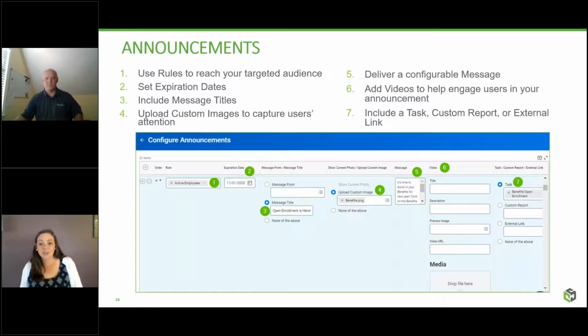And then the last section all the way over to the right, but perhaps the most important, is that you can include a task, a custom report, or an external link right into the announcement. So in my open enrollment example that you can see on the screen, I linked a task straight to that employee's open enrollment event. So they don't have to navigate to their inbox. They don't have to read the instructions to figure out how to get there. They can just click on that announcement that says it's open and click right on the task.